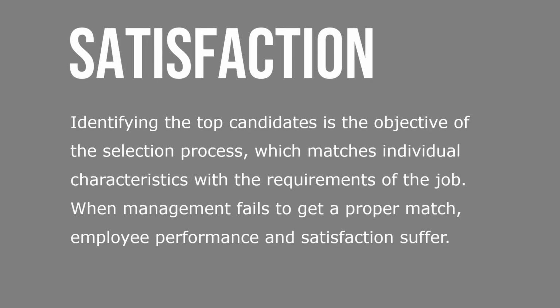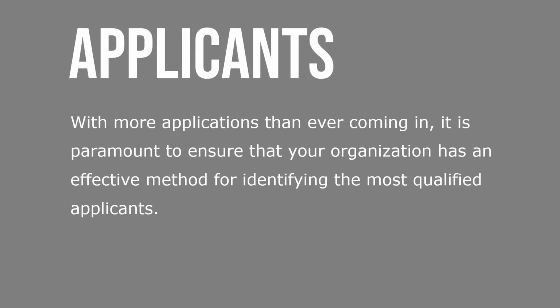Identifying the top candidates is the objective of the selection process, which matches individual characteristics with the requirements of the job. When management fails to get a proper match, employee performance and satisfaction suffer. With more applications than ever before coming in, it's paramount to ensure that your organization has an effective method for identifying the most qualified applicants.